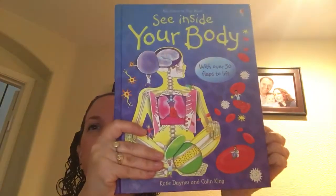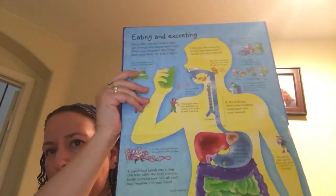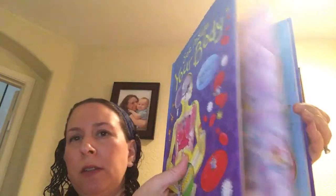And you might be familiar with our See Inside series. These are our Lift the Flaps for our 8 and up group. This one is See Inside the Body, one of our best sellers. So I'm going to show you some of our new titles that develop on those old ones.